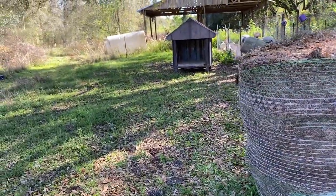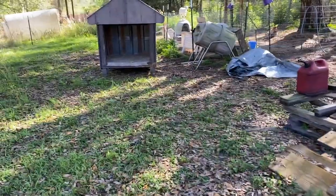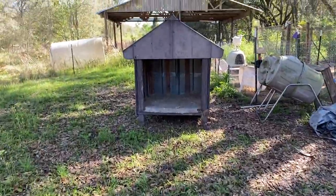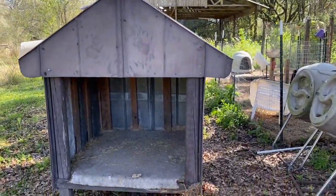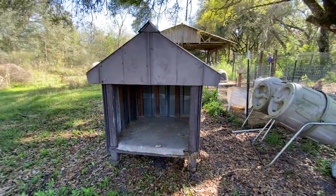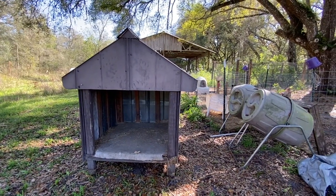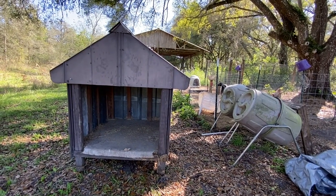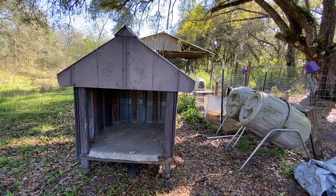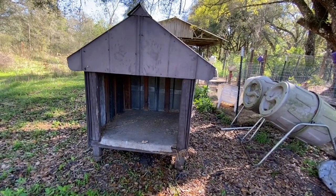Okay, so it's really windy today. We had a cold little mini cold front come through. But hi guys. So if you all remember the doghouse that was in the old pen, we got it moved. And let me tell you what, that was a pain in the butt. Thank goodness my daughter and her boyfriend and his brothers came over and helped us.